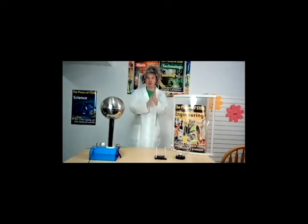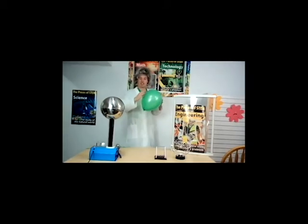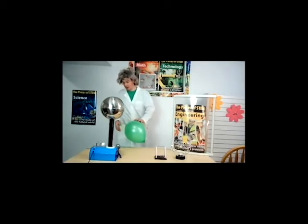Whenever we rub two things together, you can transfer electrons from one object to the other, such as this balloon. When I rub it on my hair, my wonderful hair, I get electrons that are staticky, and it creates an attraction with other materials.